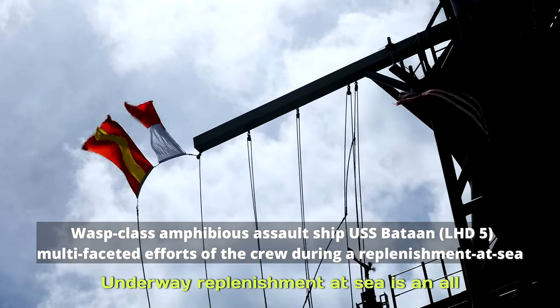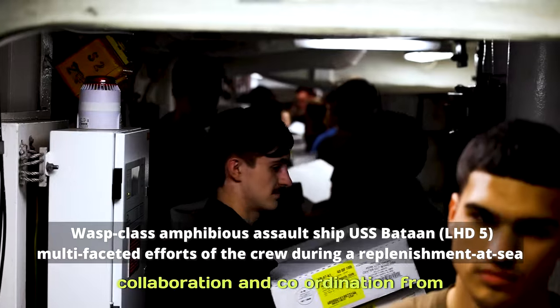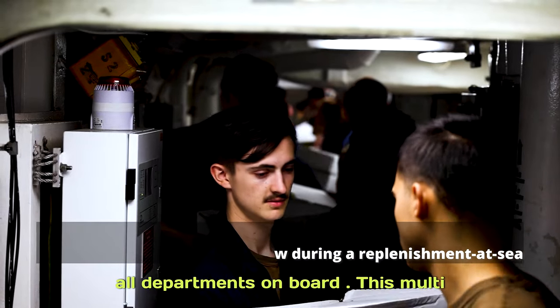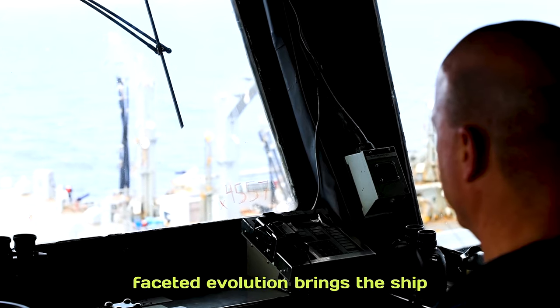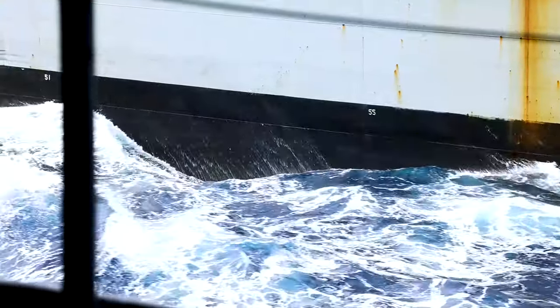An underway replenishment at sea is an all-hands effort. It requires collaboration and coordination from all departments on board. This multifaceted evolution brings the ship together to accomplish a common goal.